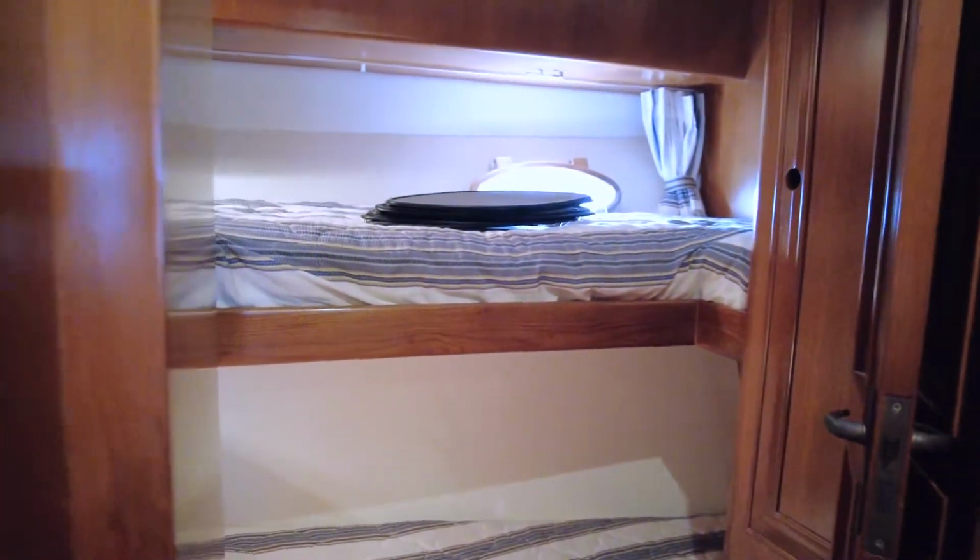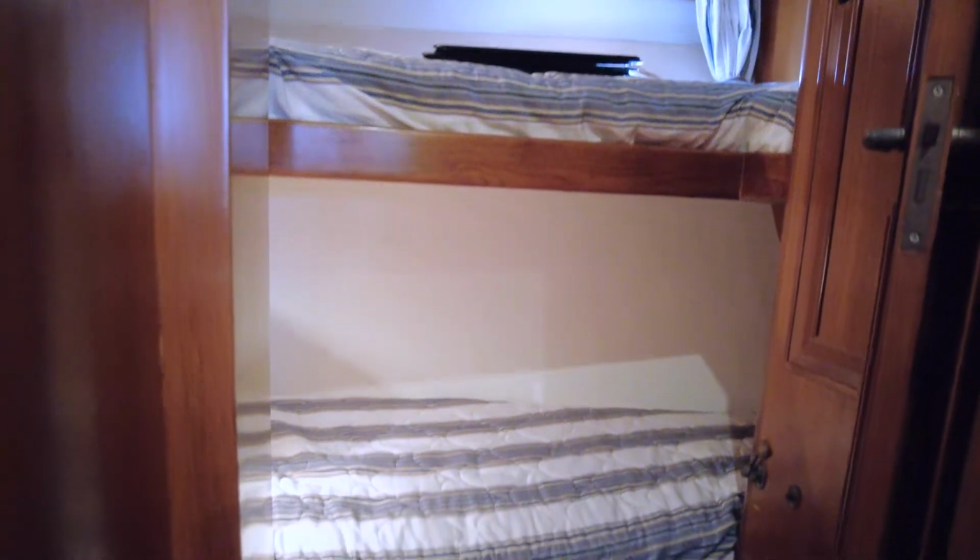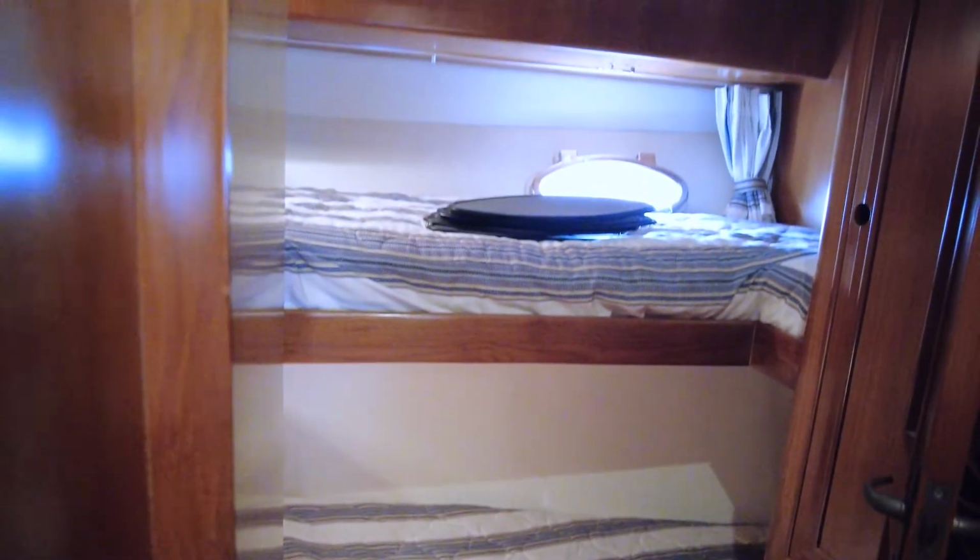So if we head out, as we're looking forward, there's another stateroom to the port side here. It's a twin bunk stateroom. I believe the top bunk is a little bit bigger. It's almost like a double size, and there is 1 hanging locker in there as well.